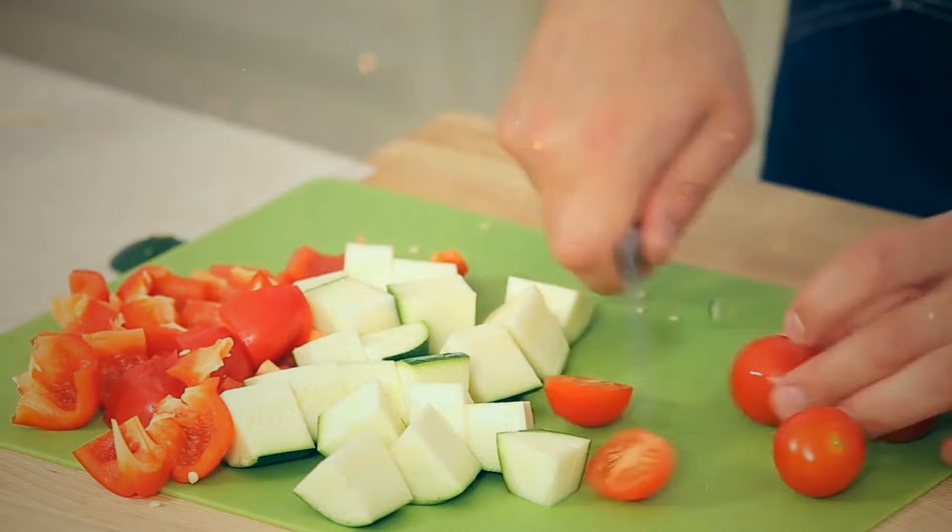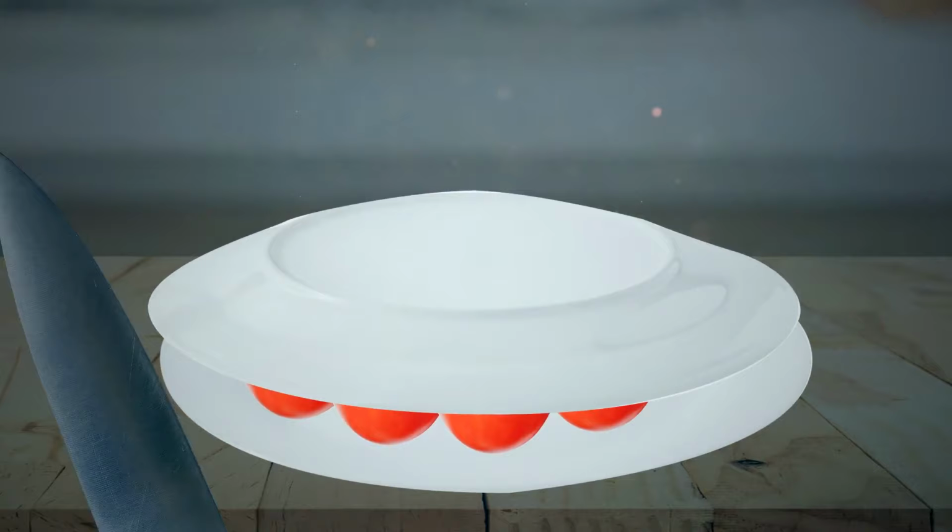Cutting cherry tomatoes can be a tedious task, one tomato at a time. There is a quicker way to do it. Try placing a bunch of them between two plates. Hold the top plate and carefully cut between them with your knife. Perfectly cut cherry tomato halves.